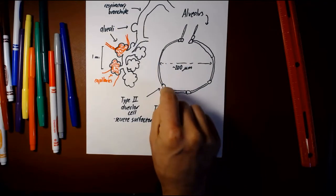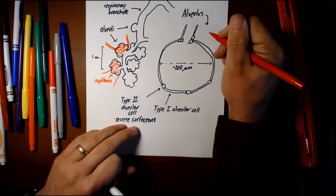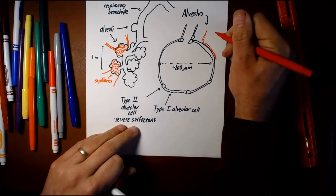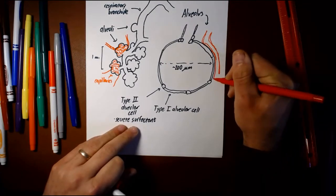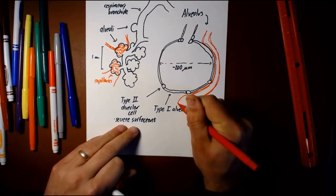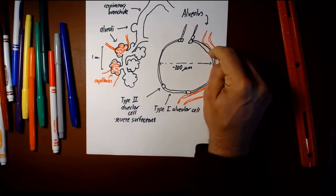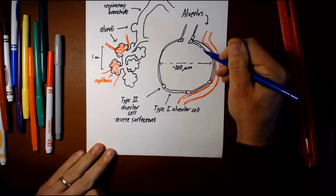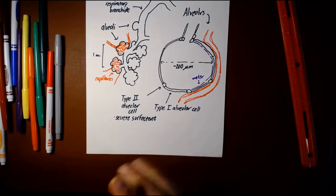So, the alveolus is made of a very, very thin wall with these type 1 cells, interspersed with occasional type 2 alveolar cells. And on the outside, we will have a capillary. So here's a capillary coming along the alveolus. We'll draw a close-up of this in a moment here. So as blood flows along through this capillary, we can do gas exchange between the air and the blood. And we would also have a very thin layer of water on the inside here. I'll draw a slightly more accurate picture of this in a moment.